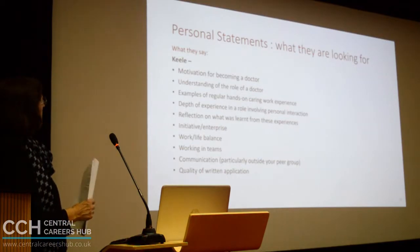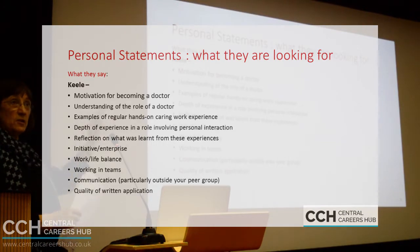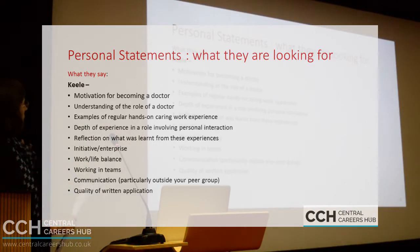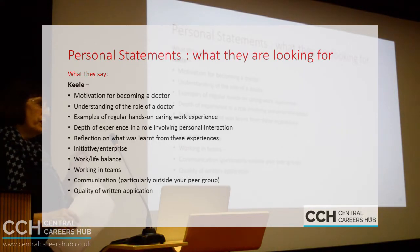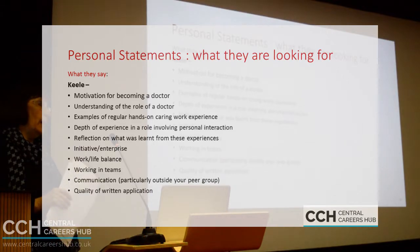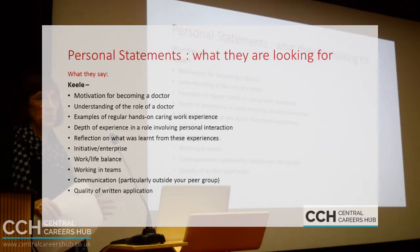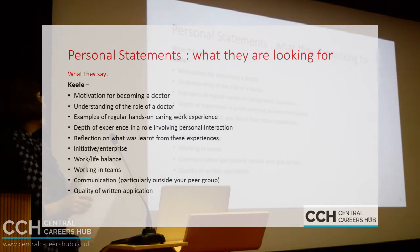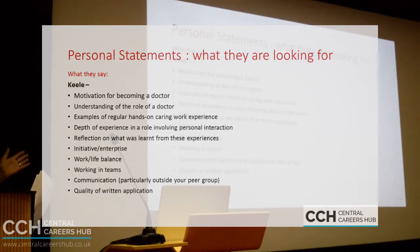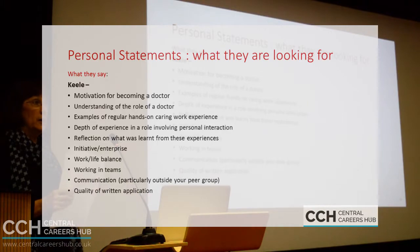This was Keele: motivation for becoming a doctor, understanding the role, examples of hands-on caring work experience, back to that one again, depth of experience involving personal interaction. One of the things that we've found happens less and less is families sitting around a table and discussing issues. That's really quite important, but it happens less and less, I think. Reflections, any initiative you've undertaken, work-life balance.